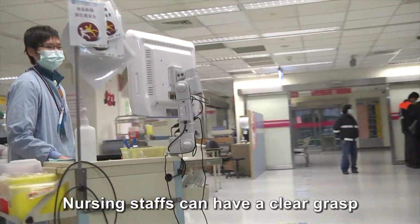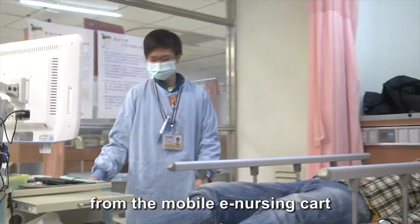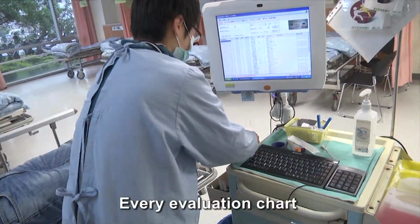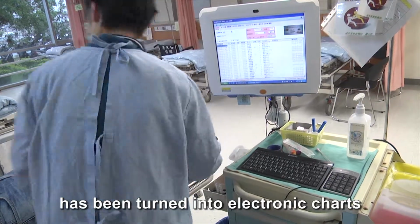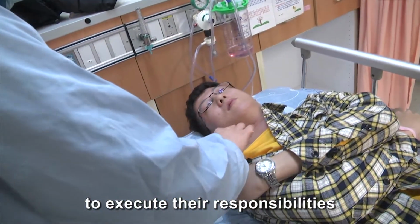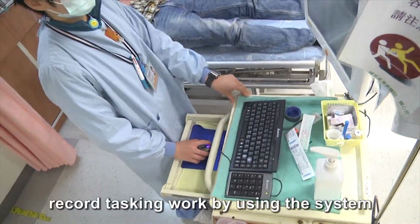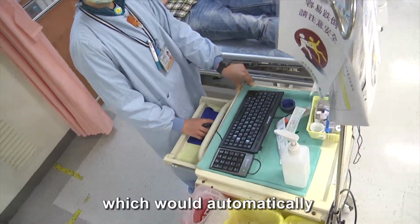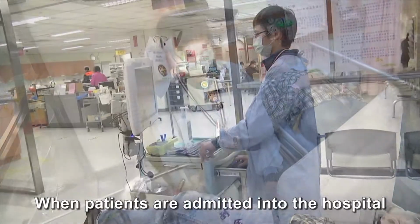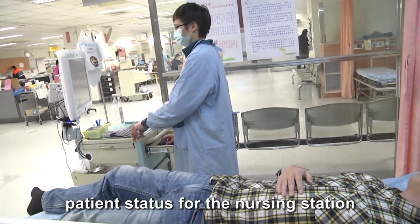Nursing staffs can have a clear grasp of all patient-related information and doctor's advice from the mobile e-nursing cart during the emergency observation. Every evaluation chart has been turned into electronic charts, and the system would remind nursing staff to execute their responsibilities. The nursing staffs can finish record-taking work by using the system, which would automatically produce electronic shift charts. When patients are admitted into the hospital, the system will make a summary of patient status for the nursing station.